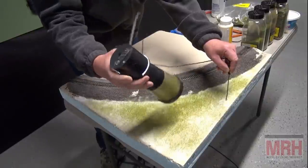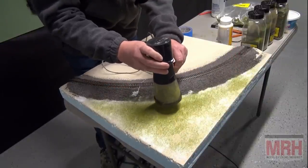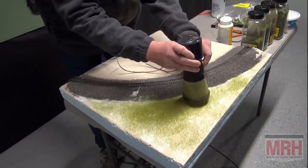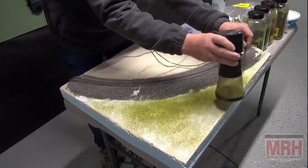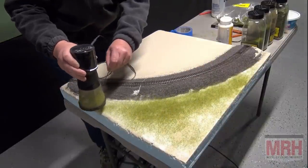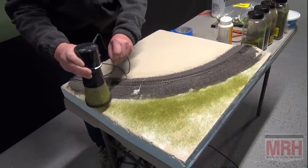So I'll shake it up here real good. I really like the Woodland Scenics static grass applicator. It does a very good job. Okay, you can see here I've got areas where it's thicker and some areas where it's thinner. I'm going to add a little more out here.